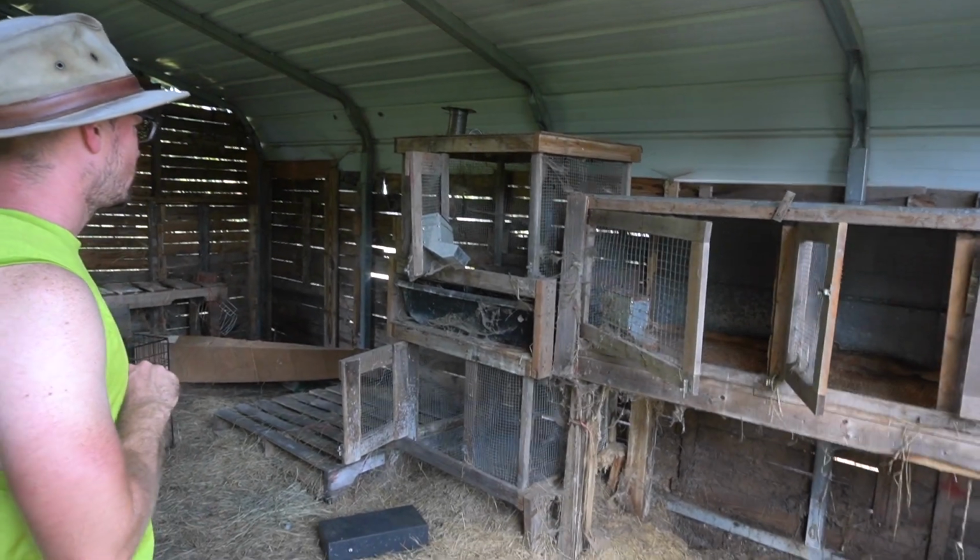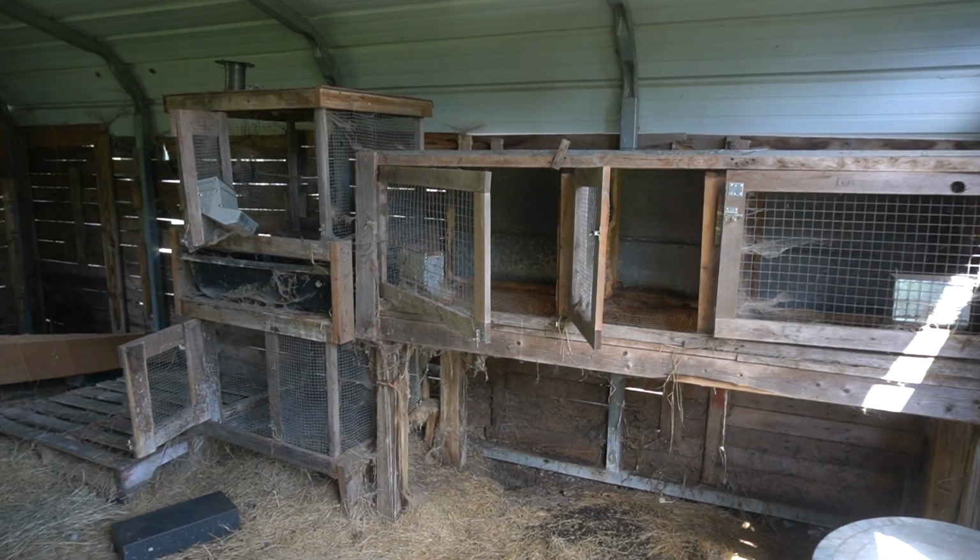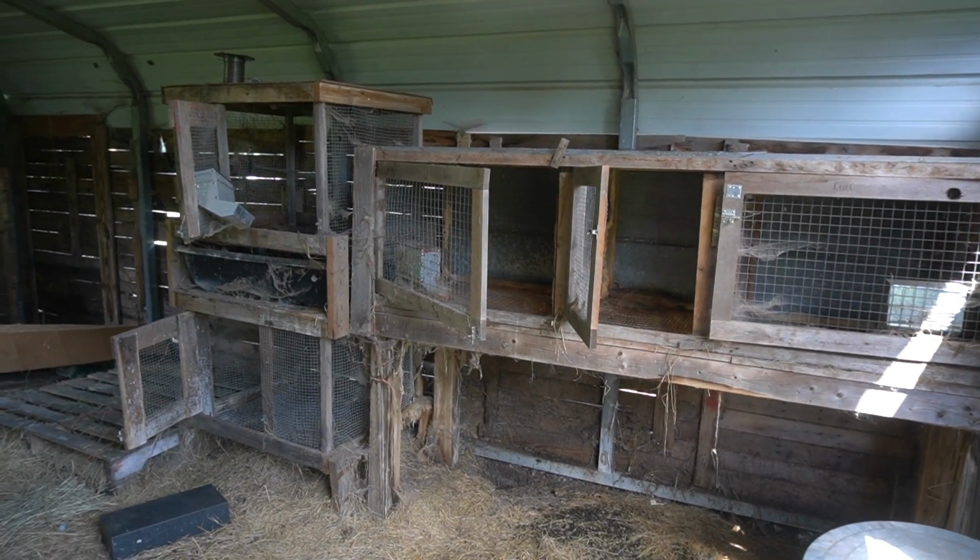All right, so we're here in the barn. We're going to move out the rabbit hutches. You'll notice they're empty because we've already moved the rabbits.